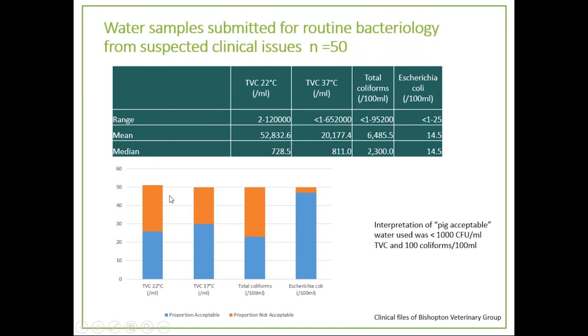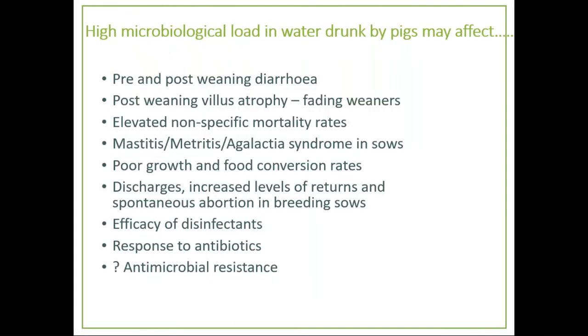What were we actually looking for when we got to this point? We found that a high microbiological load might affect a number of issues. Pre and post weaning diarrhea perhaps being some of those that could be expected in weaner pigs drinking large amounts of bacteria in the water, but also pigs not showing diarrhea but just fading as a result of damage to the small intestine and possibly just overload in terms of bacteria.